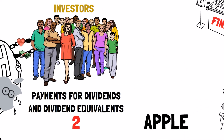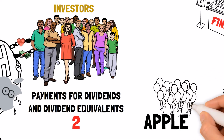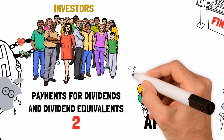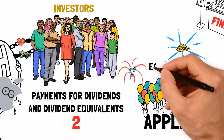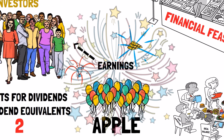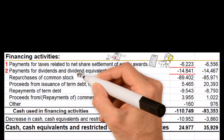Consider Apple as the host of a lavish financial celebration, generously sharing its bountiful earnings with the guests, its shareholders. As Apple reaps the rewards of its successful ventures, it sets the stage for a grand event where it distributes a portion of its profits in the form of dividends or dividend equivalents.